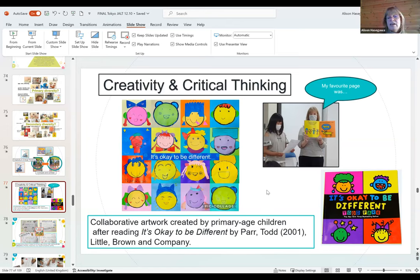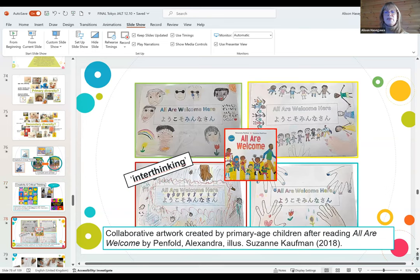Again here, that was a creative activity and a collaborative activity, but by asking each student what was your favorite page, they had to look through the whole book, think of what was their favorite page and why. So that's using critical thinking right there. This was a lovely activity.